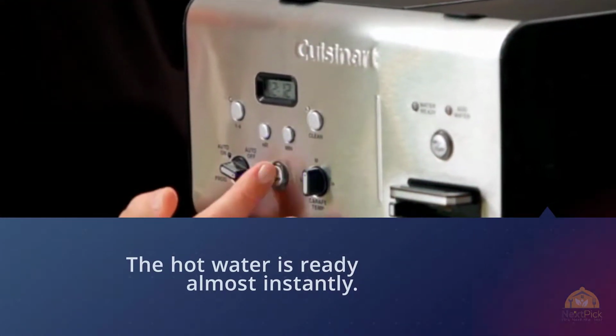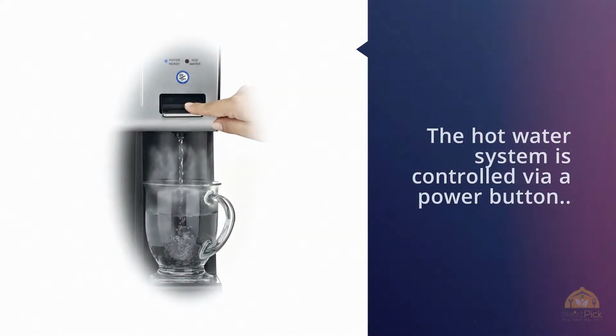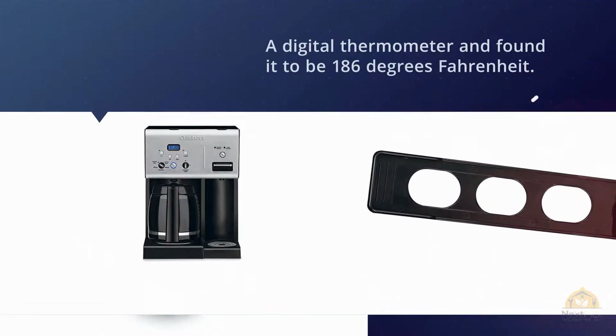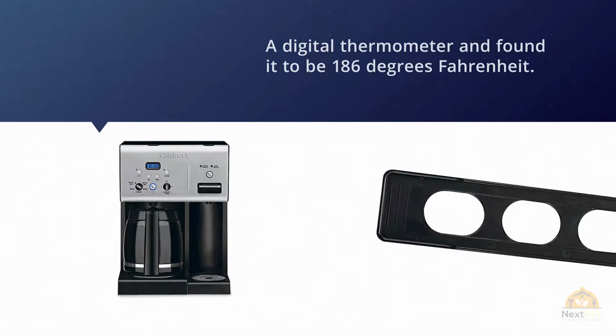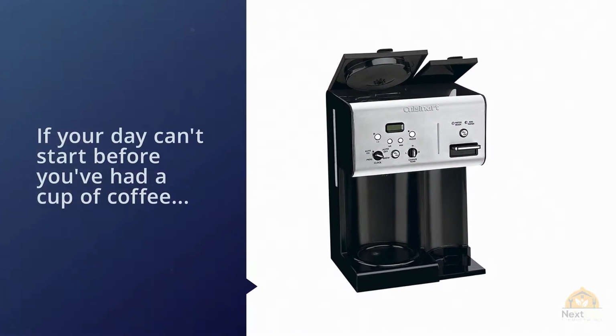The hot water system is controlled via a power button and can be used even if you don't want coffee, or if you're already done brewing a cup. If you're wondering how hot the water actually gets, one user measured it with a digital thermometer and found it to be 186 degrees Fahrenheit.